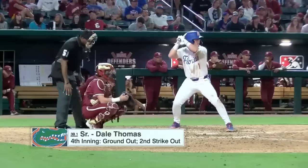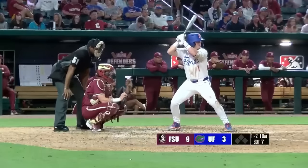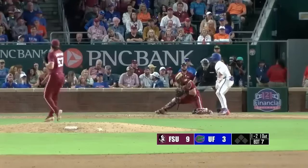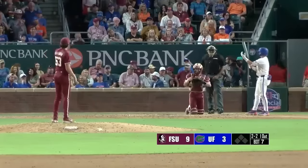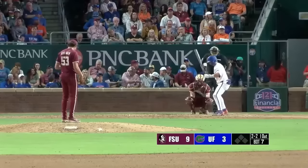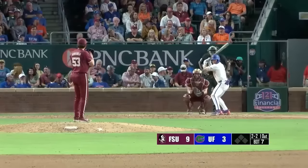Mike Rivera is always in the first base coach's box. Taylor Black over at third. The 1-2 on the way to Thomas. Down and away. Dale evens the count here, 2-2. Tanner Garrison, the catcher for the Gators, in the on-deck circle to our right.